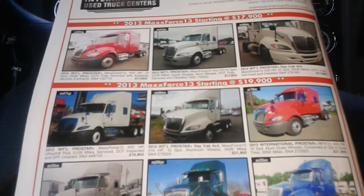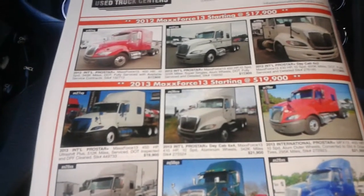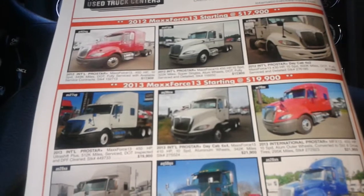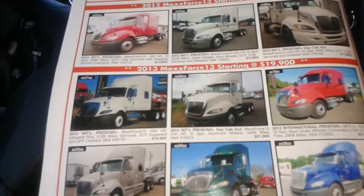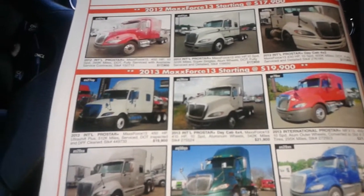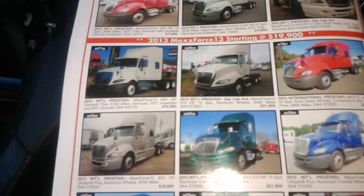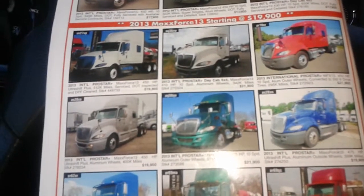Do not be scared by the fact that it's a MaxxForce 13. They were a problem when they first came out, but they've worked out all the kinks on them. So what you're getting now is the finished product of something good, and you're getting it for a low price, because a lot of people don't trust the MaxxForce engines. Like I said, do not be fooled by the name. You can do a whole lot with this truck for very little money.